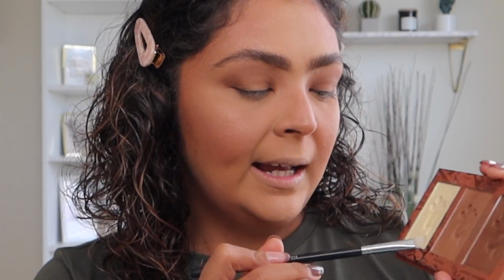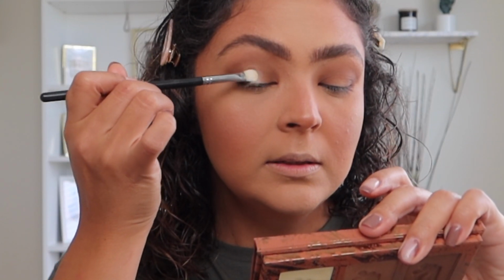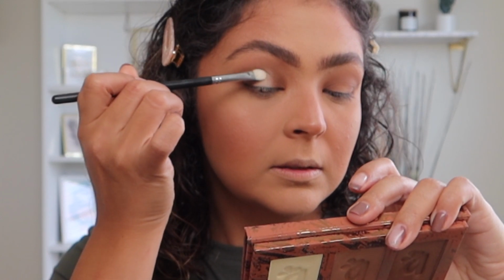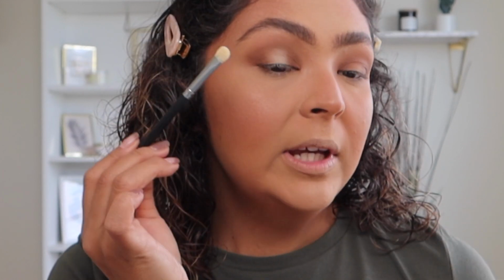Now, here's where it changes depending on my mood. If you want to keep it a matte look, go ahead and use the brightening shade in this palette or just like a bone color. I'm gonna be doing it shimmer. See how I'm thinking? I'm like, do I? I do. But I still want to add a base, so I'm gonna go in with the brightening shade and lightly pat the shade. It's okay if it's not fully blended. We'll go ahead and blend it out in a little bit.